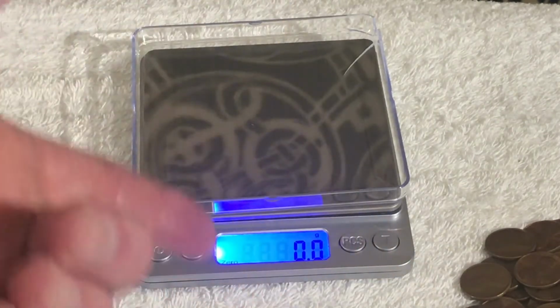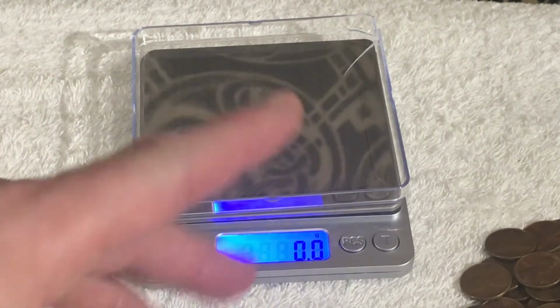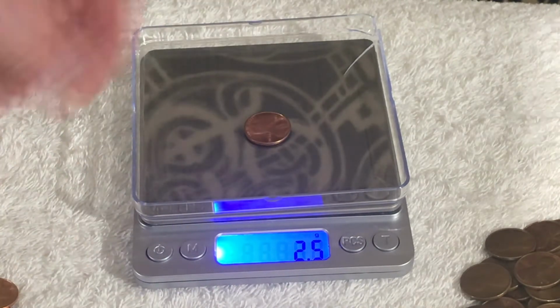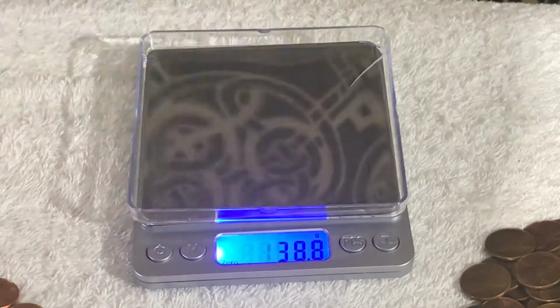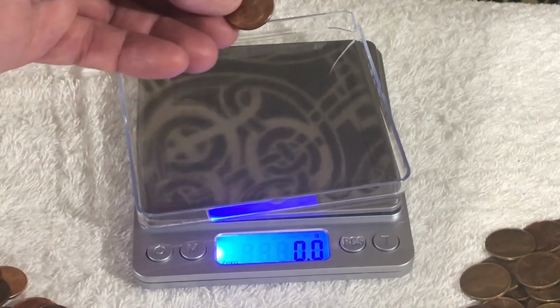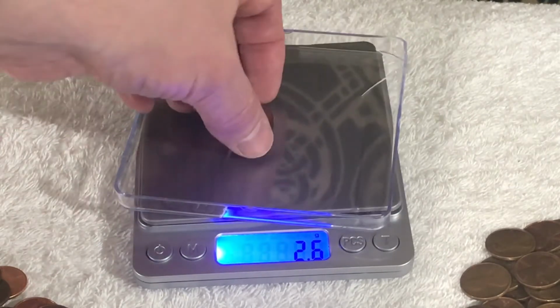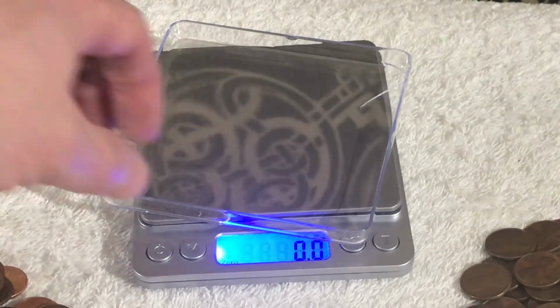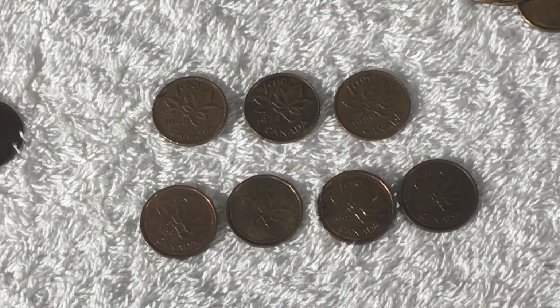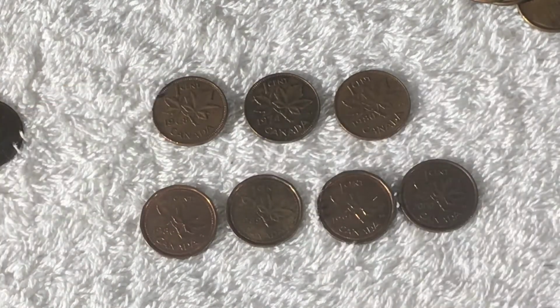So if one of these comes out at 3.1, I should be pretty excited, yeah? Last one. Okay, that's what we'd expect. I would really be surprised if I were to find any 1983 copper. All right, let's move on to the next thing. In these 20 rolls of pennies, there were 7 Canadian pennies, with this 1968 right here being the oldest one.